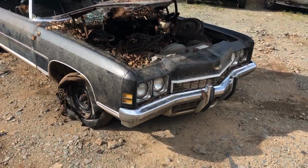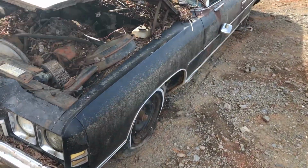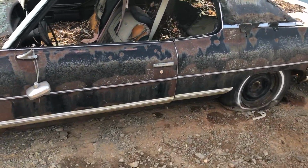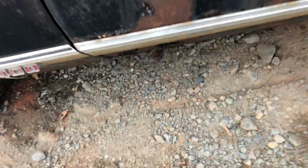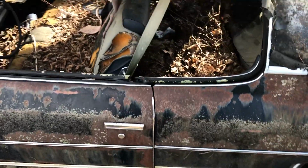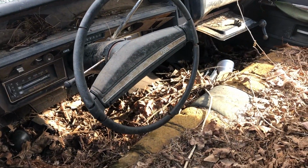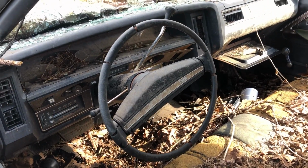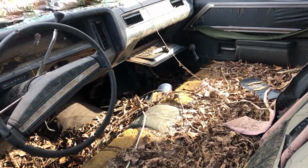This thing has been sitting for quite a while in the woods. The windows are all gone. The door has got a massive hole right there. It was a bench with a split back to get to the back seat. Column shift. Does not have a key. The speedometer is broke. Can't see the mileage. The glove box is destroyed, so there's no paperwork in it.